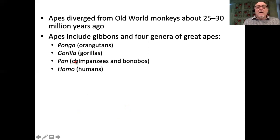The first is called Pongo, and these are the orangutans. Orangutans are an Asian group, in very, very highly specialized habitats. They tend to live in mangroves and in forests. They are herbivorous, and they have very specialized feeding requirements. And unfortunately, because of that, they are very highly endangered because their habitats are subject to such tremendous pressure from human beings, especially nowadays.